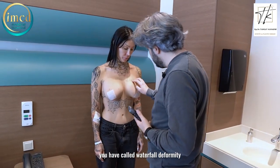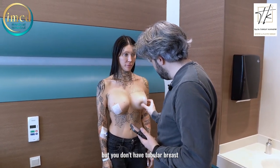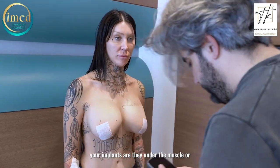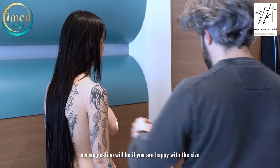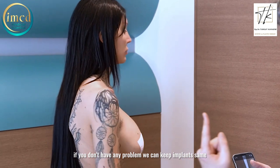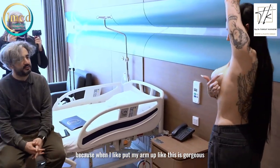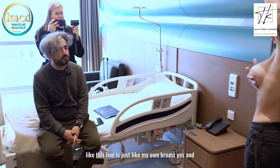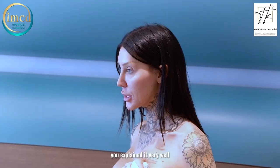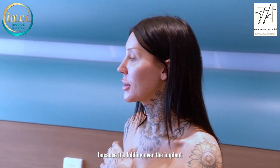You have what is called waterfall deformity, and it's looking like a tubular breast now, but you don't have tubular breast. It's a deformity after augmentation. Your implants, are they under the muscle? My suggestion will be, if you are happy with the size, we can keep implants the same. When I put my arm up, this line is good. It's just like my own breast length. Yes, you explained it very well, and this is what we call waterfall deformity, because it's falling over the implant.